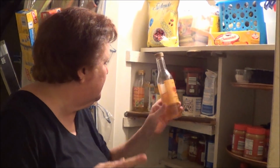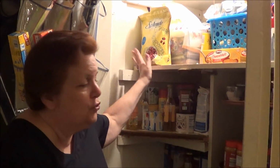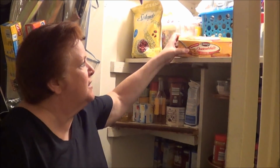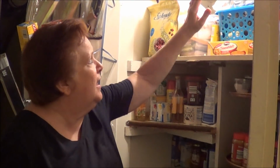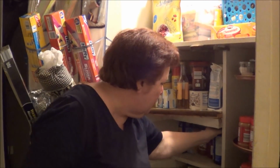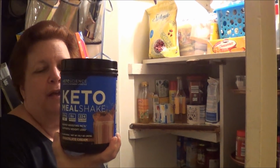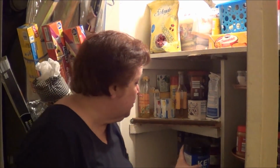I do like the Jordan's Skinny Syrup, and this was given to me, and I also have some other coffee syrup, so I like to have that on hand. A friend gave me the Splenda. I usually use Truvia, but she wasn't using it. And I do use this Velveeta-like cheese for certain recipes, chicken stock, I have pancakes, I have tons of protein powder. I bought this, and you can get it on Amazon, Keto Meal Shake. I have to say I really like it, so I do occasionally have that.